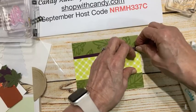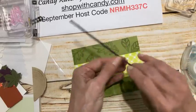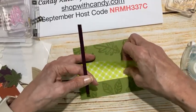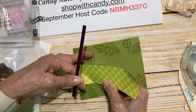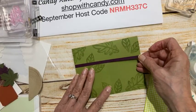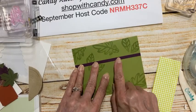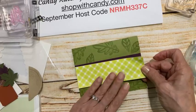I'm just going to tuck this under. I don't want that quite as, well, you know what? Let's just do it the other way. This is the way I should have done it. Will it lift? Yes. Now, Candy's going to do it the right way instead of jumping ahead. Anybody else like to jump ahead? Yeah, it's not the best thing. Okay, so let's put the cardstock ribbon here first. That is just a 1/4 inch strip of Blackberry Bliss.